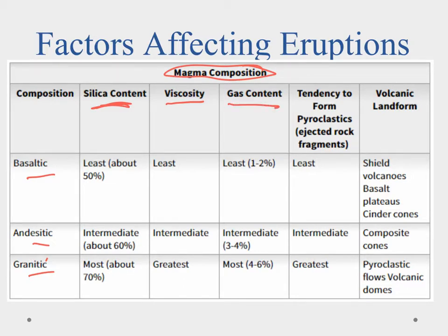Now, viscosity is resistance to flow. So something that's highly viscous would be like maple syrup, and something that is low viscous would be like water that flows easily. So our basaltic is going to be least viscous, which means it's going to flow. And then our granitic is going to be greatest viscosity, and that means it's going to kind of just ooze. If I have something that's going to flow, then it's going to be a nice smooth eruption, as opposed to where it's oozing, it's going to kind of bubble over and boil over. It doesn't want to flow as easily, so you kind of have to force it out.